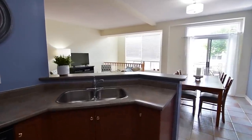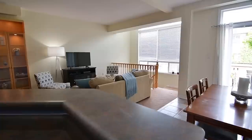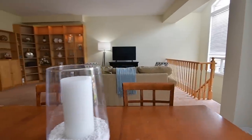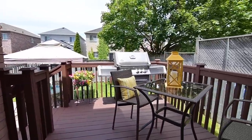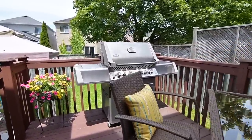For brightness, the breakfast area has a contemporary semi-flush light fixture and a transom above its sliding door walkout, which opens onto a raised deck great for year-round barbecuing, and which steps down to a large interlocking patio area in a fully fenced backyard that is a wonderful summertime entertaining retreat.